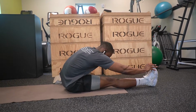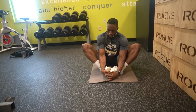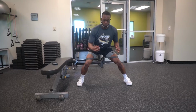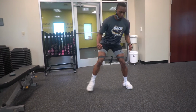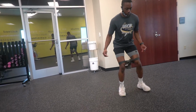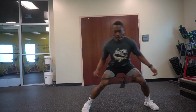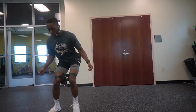After my stretching routine, I always start off with monster walks with the resistance band. I usually do about 5 to 10 reps in each direction. This is honestly one of my favorite exercises to do. It's designed to activate the muscles in your glutes and hips, more specifically the abductors. This will have your glutes and hips fired up, and I just really like this exercise a lot.